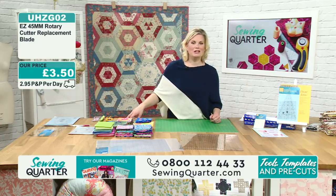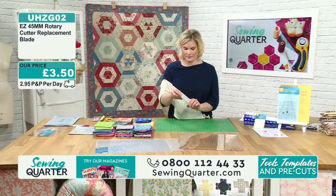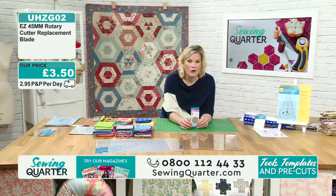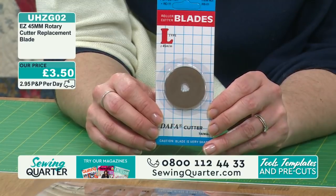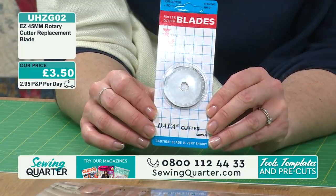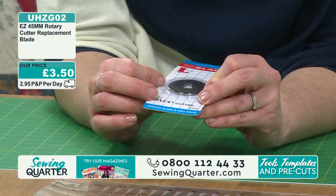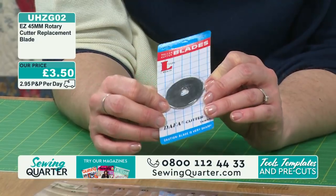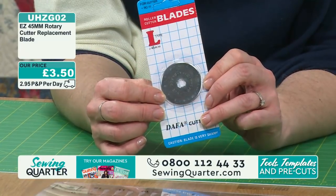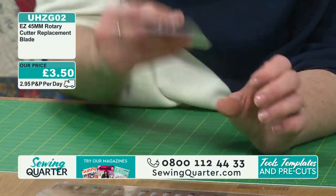So, UHZG02 for your rotary cutter blade. We are limited. There we go, 45 mil. UHZG02. And it's also got, this is what I've only just realized that these have got it in there, but they've got little measurements all around there as well. So you can really get intricate with it and know how far you've cut. She's very clever. There we go.